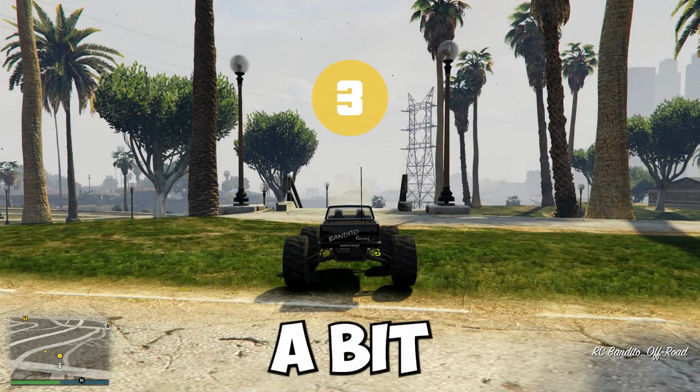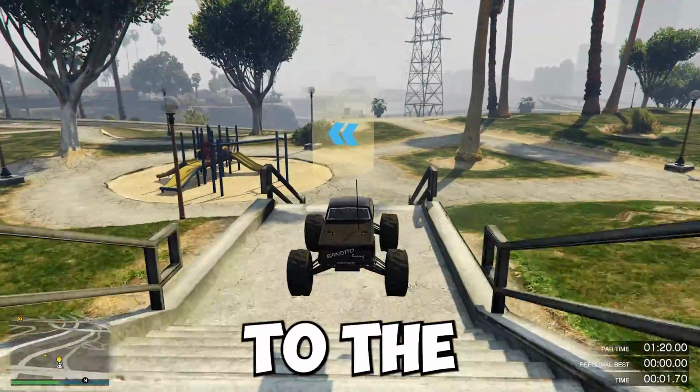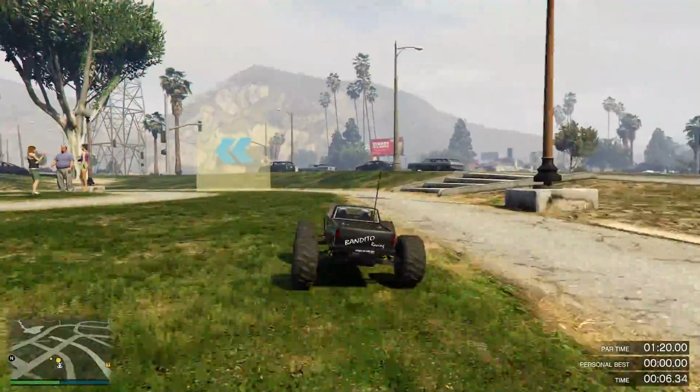So with this time trial, it's a bit different than the regular one. With the regular time trial, you're usually just going from one area to the finish line. But with this one, you're having to go through a whole series of checkpoints.